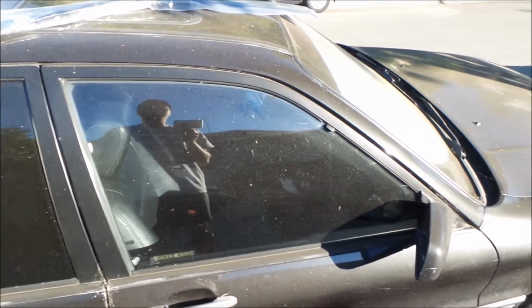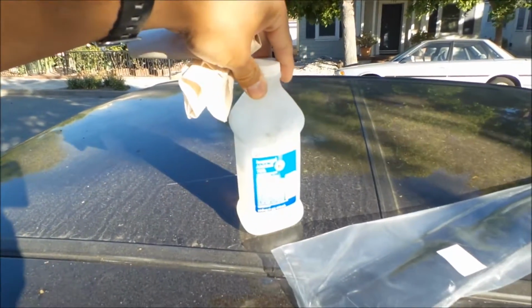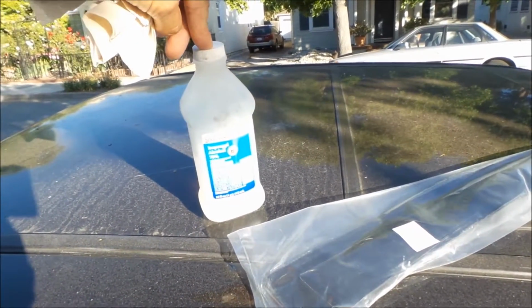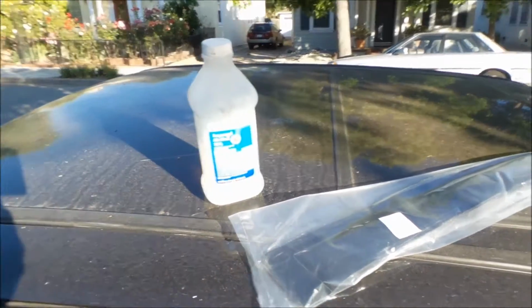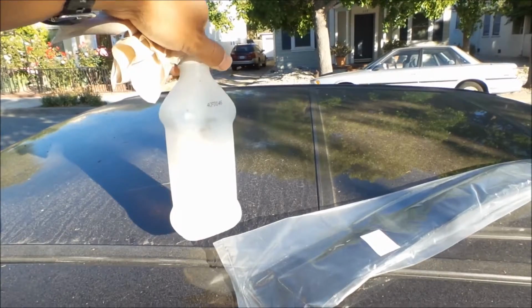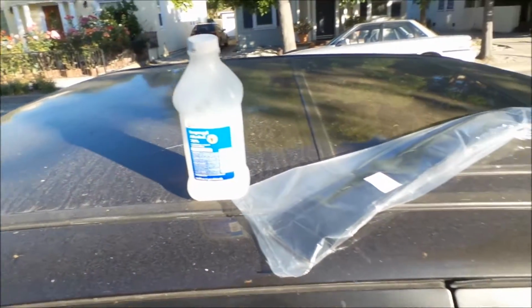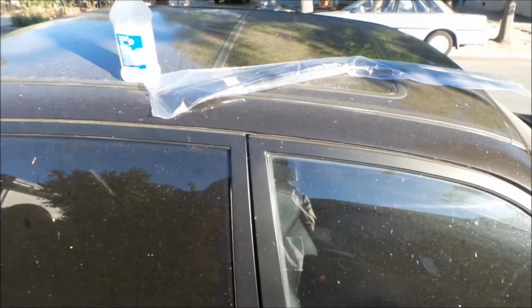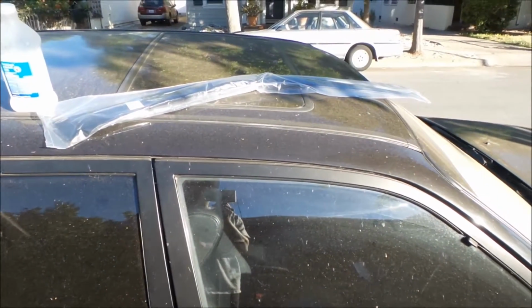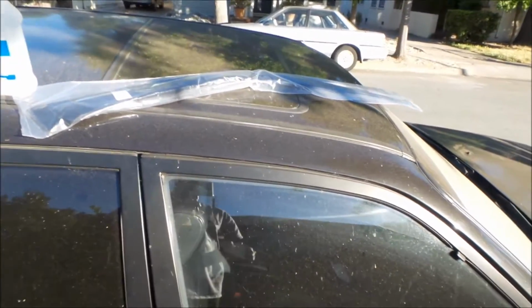All right, so here I got my handy dandy bottle of isopropyl alcohol, also known as rubbing alcohol, and however, you use half the bottle. See, it's very dirty. I use this when I put stickers on stuff, and I'm going to use it today to apply these vent shades. So there's also one for the top here.